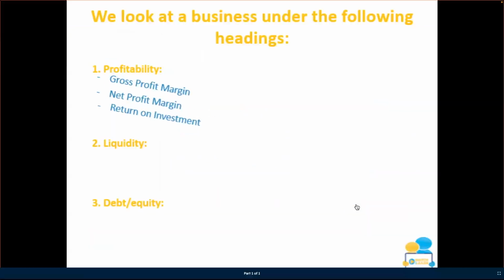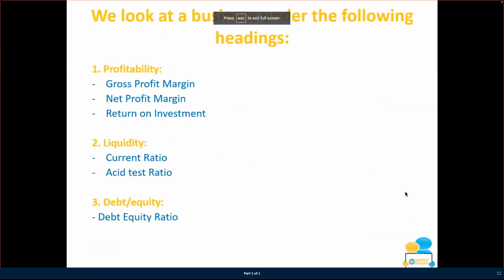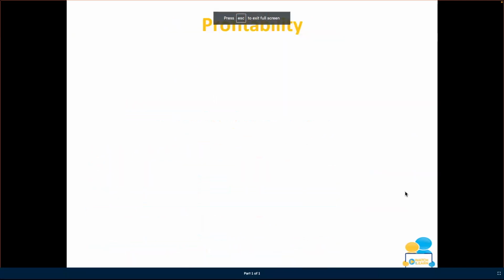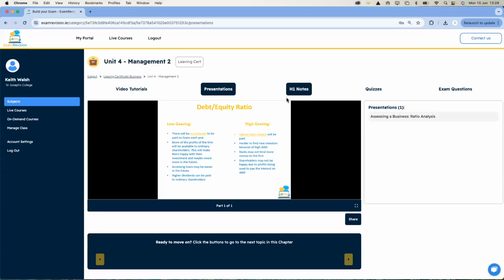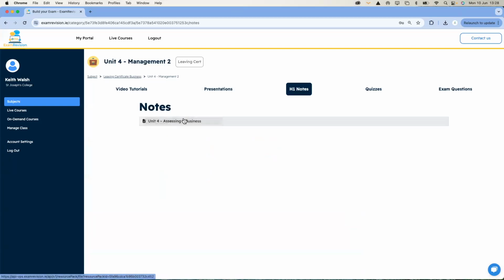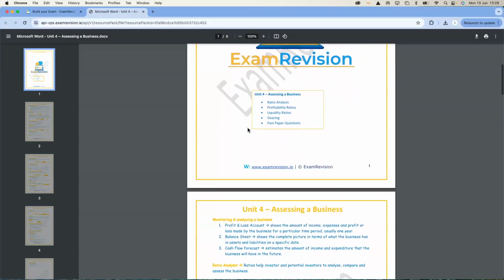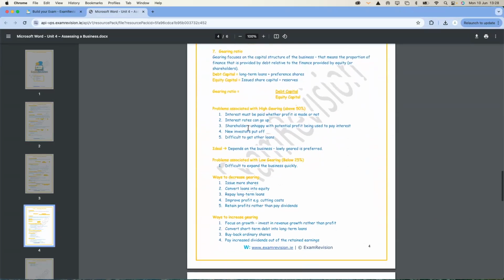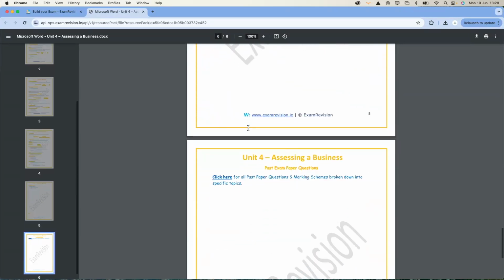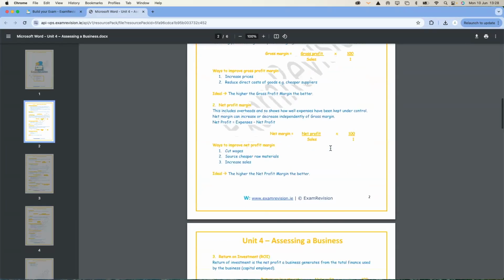You can make it full screen, and so on. So that'll take you through step by step with the PowerPoints. If you want the notes, you can click on that, and it'll open up the notes for you. See, again, you can download these. You can save them onto your iPad, your computer, your laptop, whatever it might be, and you've got each of the different ratios then.